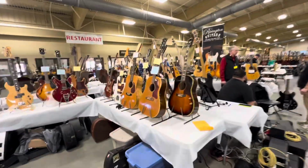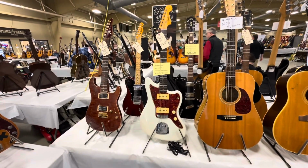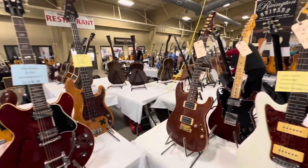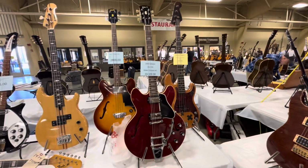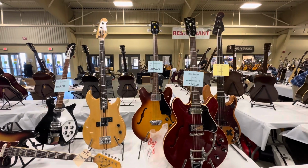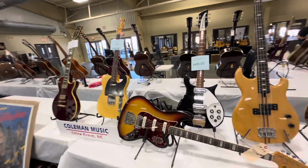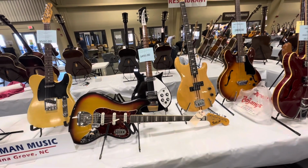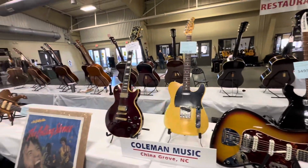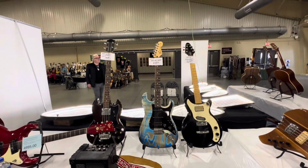Let's see what you got in here. What you got? '64 Jazzmaster. Refinished, original parts. Not bad. Pretty. Tom Anderson. '66 335. You do not see those at all. The bowling ball Strat.